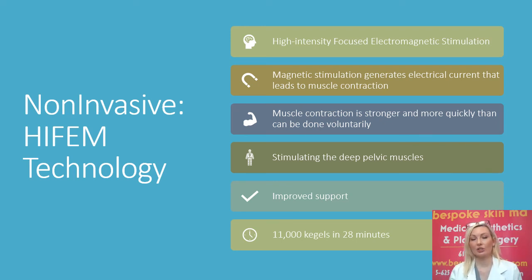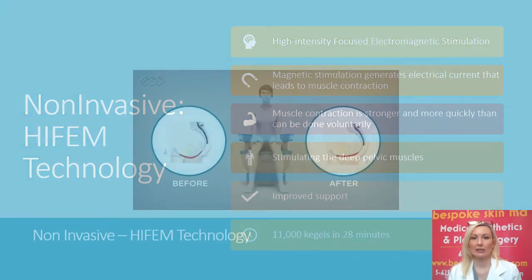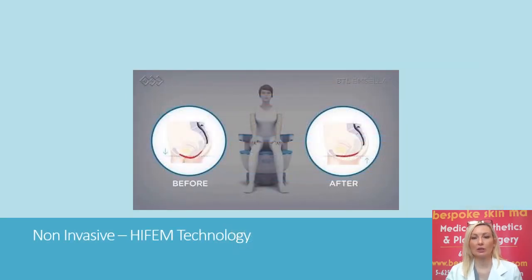And this technology can do approximately 11,000 Kegels in 28 minutes. So you remember that I told you that the Mayo Clinic wants us doing 45 a day. They thought that that was something reasonable that women could be expected to do. So it would take you, what, 240 days to do 11,000 Kegels that is being done in 20 minutes. So here is an example of how the technology works.